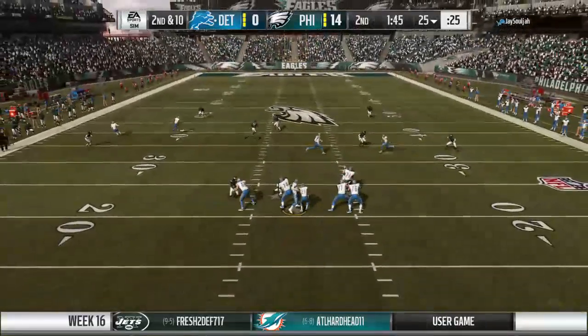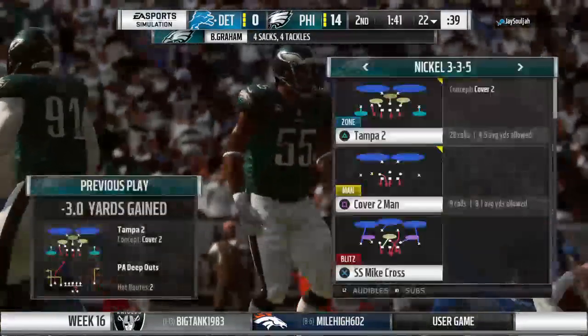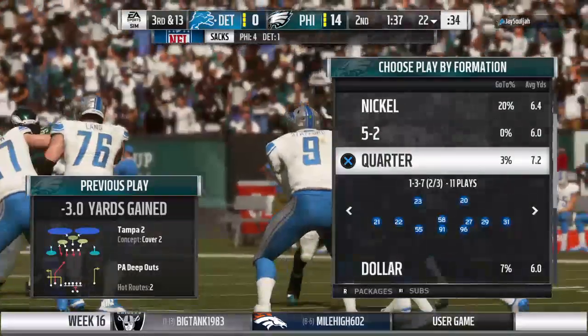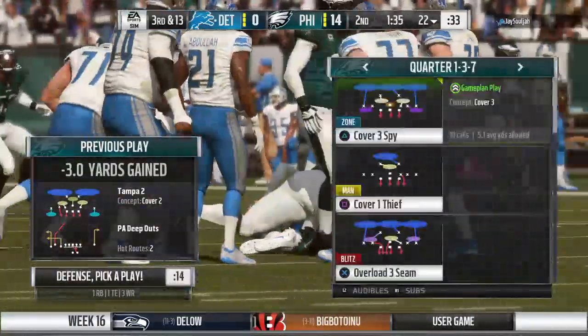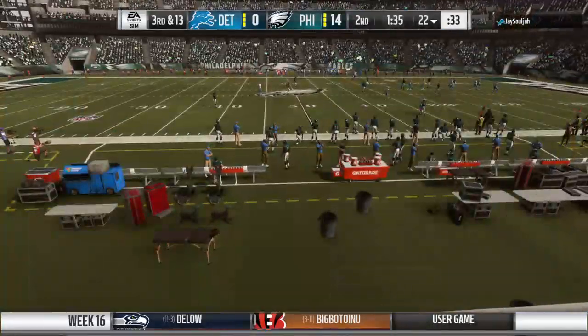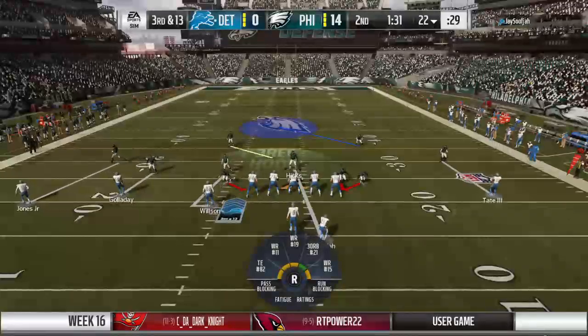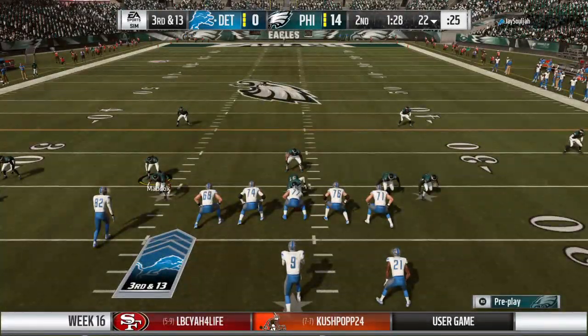Play fake to Abdullah. It's Stafford. Eagle pressure, too much this time. Down he goes. Brandon Graham in there for sack number 22 on the year. Just a half sack shy now of Michael Strahan's record of 22 and a half set in 2001. After the sack, Stafford and the Lions come up on a 3rd and long situation.